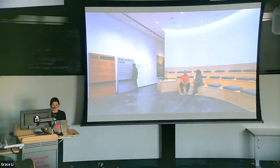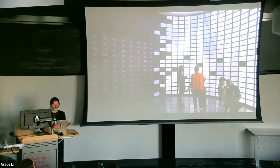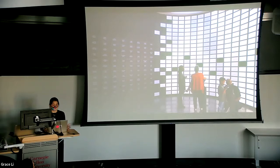And the ending of the experience includes a dialogue space for visitors and for the museum itself to also hold events, and ends on an opportunity to contribute your voice and make a pledge to contribute to change.